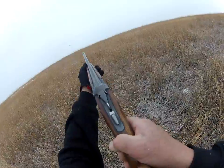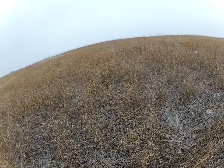There you go. That bird kind of ran on me, so I didn't get it. So I'm going to actually shut the camera off and just kind of walk up there and see if I can reflush it.